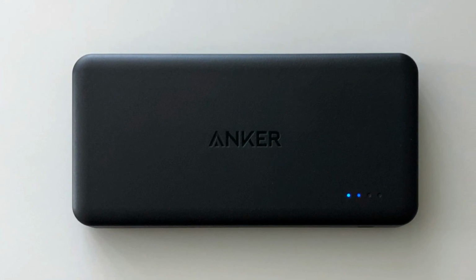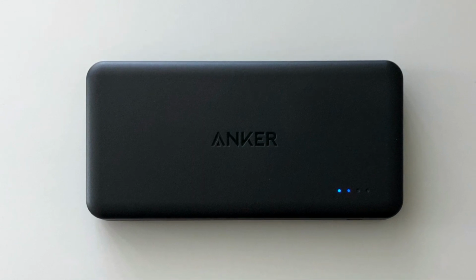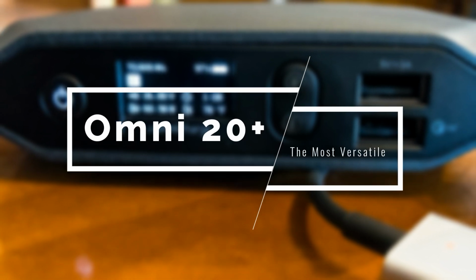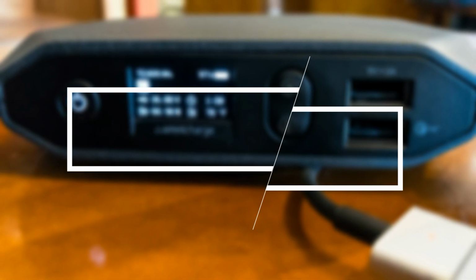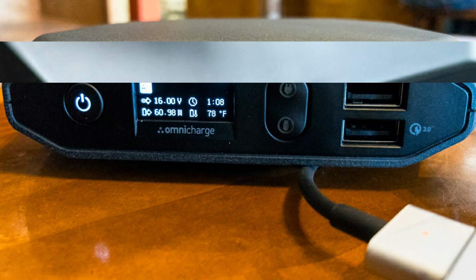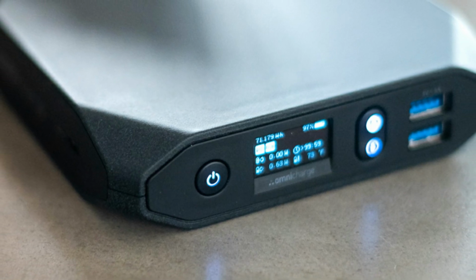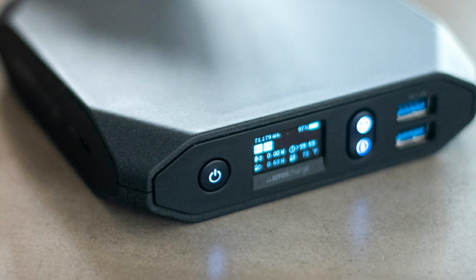One thing I would complain about with this power bank is that it takes about 10 hours to recharge, which is a bit much. Moving up, we have the most versatile model out there. Let's take a look. If you're looking for the most versatile power bank in the market that can recharge your laptop, phone, tablet and wireless headphones, I have to recommend the Omni 20 Plus. This power bank has it all with its high quality build, wireless charging feature, OLED screen, slim design and large capacity. What else does one need?